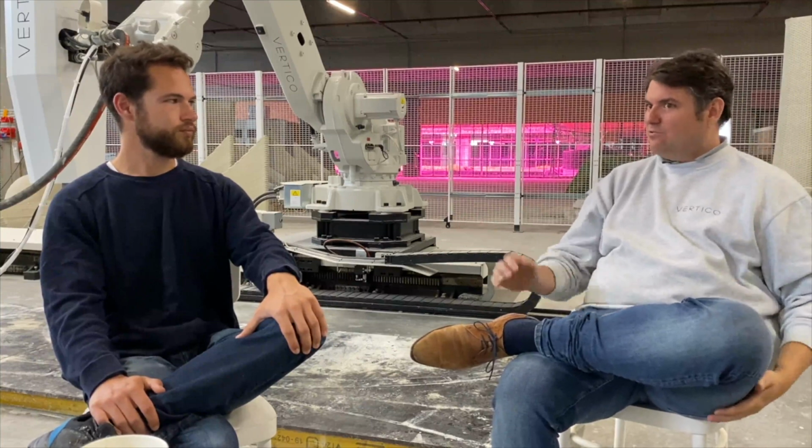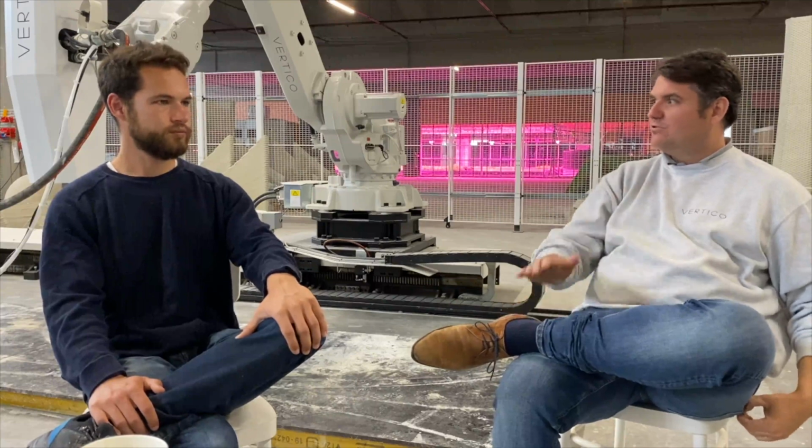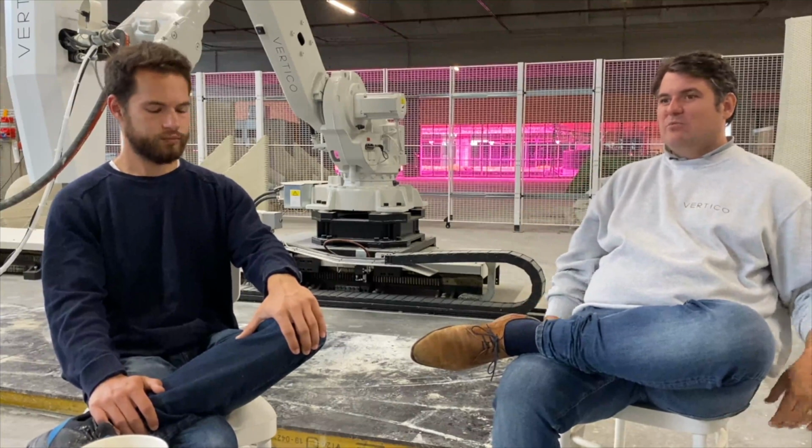We get quite a few requests from gantry developers to develop software as well, so that's what we're doing now too, because the difference isn't that large between the slicing software for a robot or for a gantry machine. It's still XYZ coordinates.